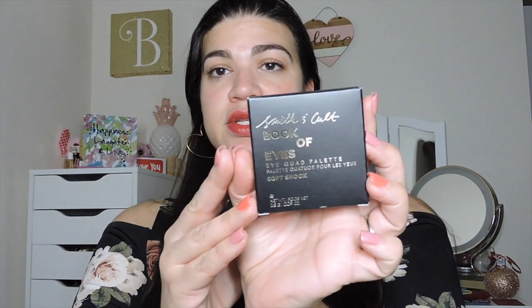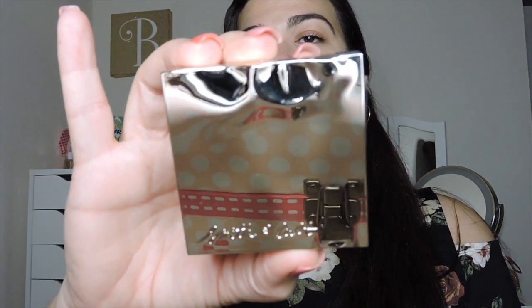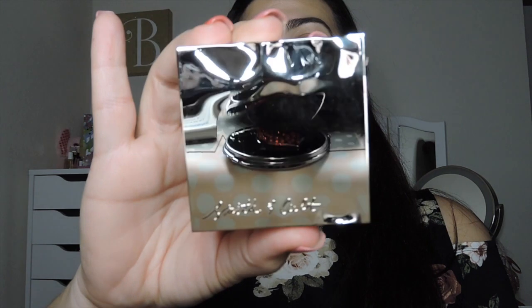The next thing in here is from Smith & Colt, and it's Book of Eyes Eye Quad Palette in Soft Shock, Smoked Out. And this is that right there, and I imagine it's an eyeshadow quad. This is what the packaging looks like, really cute and different. Oh, it's like a mirror, you can see my camera. And then when you open this up, these are the colors that are in here.